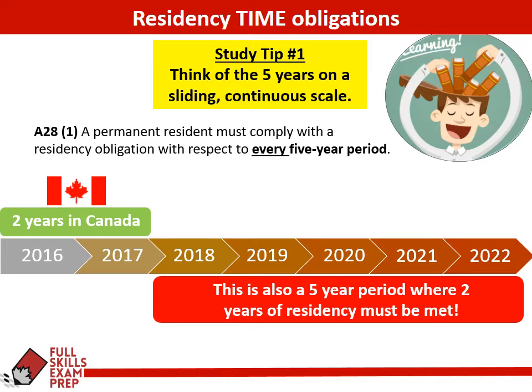All right, so that's one tip for you. And if you ever see anything in your exam dealing with this type of thing, where maybe they have a question where the person wants to return in 2022, he would be in violation of his residency requirements because he wouldn't have been in the country from 2018 all the way to 2022. So that's a gap where he's missing 2 years.